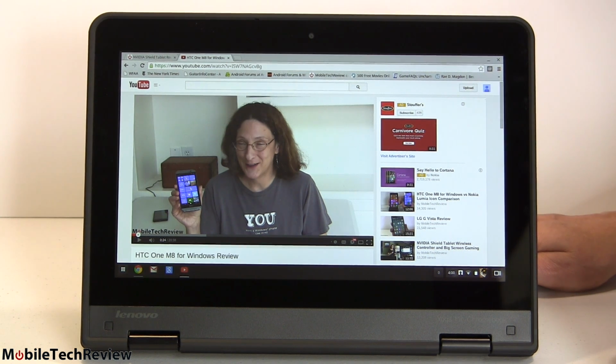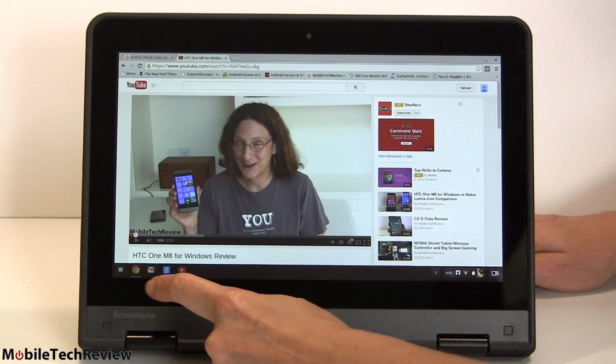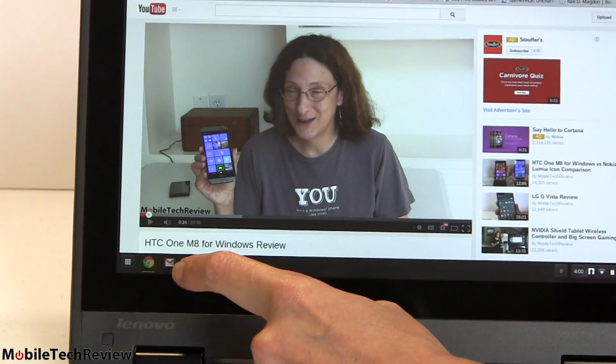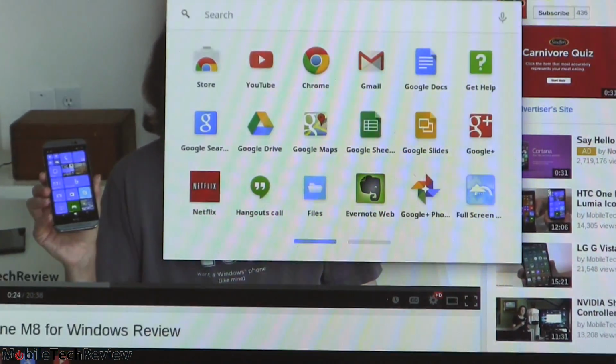You can load videos on an SD card and you can play them just fine with this. You can view photos that are on an SD card. So for content consumption, it works out quite well. And you have the pervasive strip down here for navigation. Of course, we have the Chrome web browser, we have a Gmail shortcut, we got Google Plus Hangouts, we have the YouTube that we're using, our other applications right here, which are really Chrome extensions again.